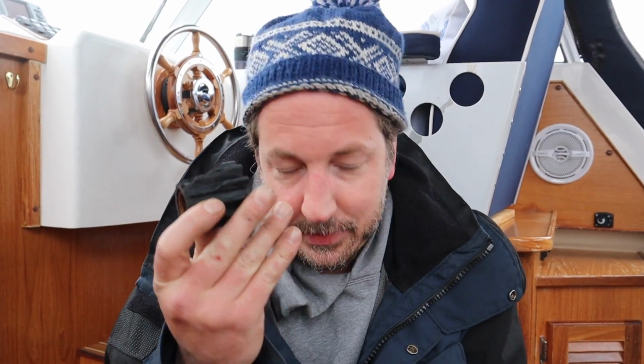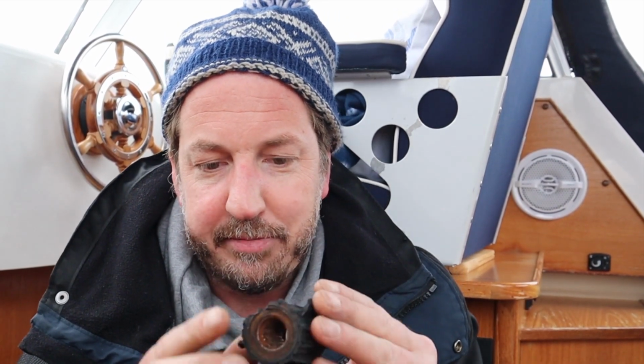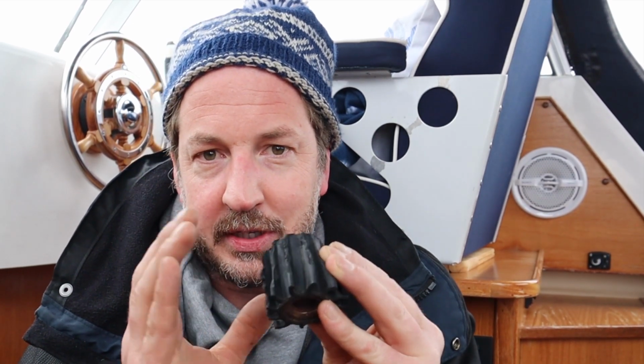The problem now is that we have parts of this impeller somewhere in the system that will definitely make sure that you won't have that flow of water going through the system when you have pieces of rubber just laying in the hoses and up against the heat exchanger. So yeah, that's not good.